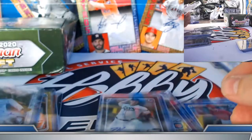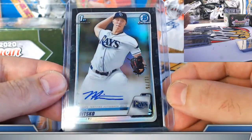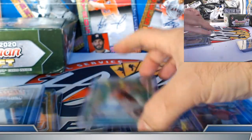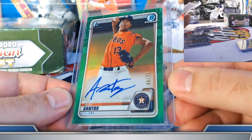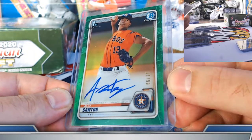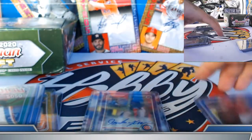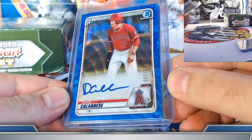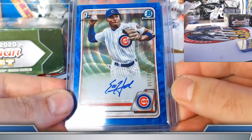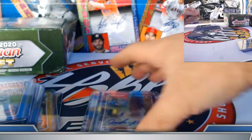48 of 71. Nick Bitsko making an appearance. Black refractor, Nick Bitsko, 11 of 75. Mr. Super, Alex Santos. Have a day, good sir. 11 of 99 on the green here. Added to the Super and the base auto from earlier. Blue, two blue autographs, Blue Wave Calabresi, and both blue waves, and Ed Howard, last auto there as well.